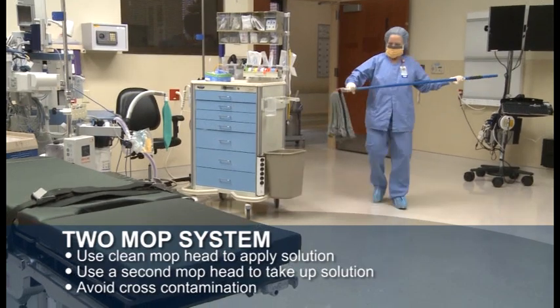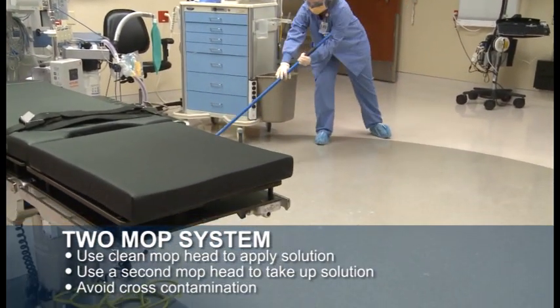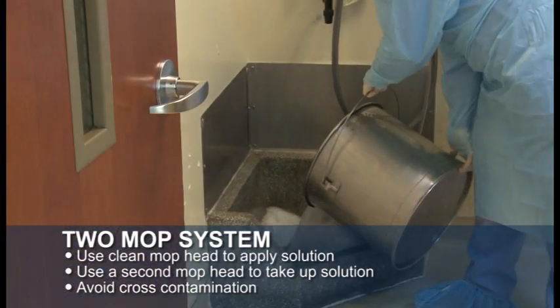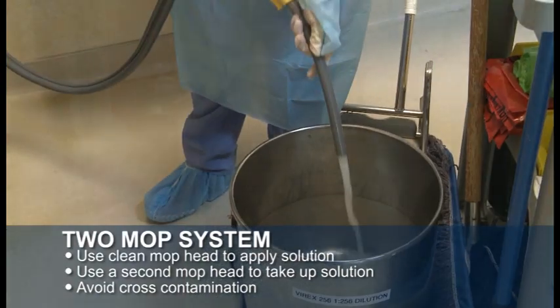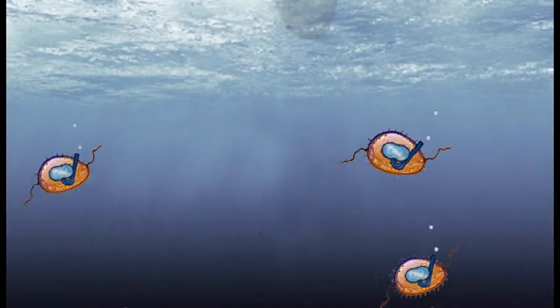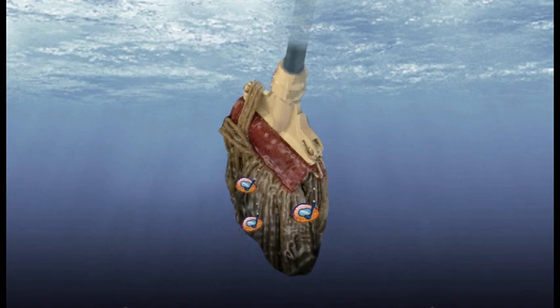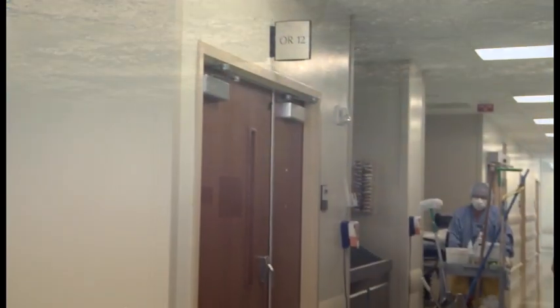A 2-mop system may also be used. One mop is used to apply the solution, and a second mop is used to take up the solution. Due to the ability of bucket solutions to become contaminated during cleaning, the cleaning solution must be changed at least daily. If the contaminated solution continues to be used, microorganisms will be transferred to each subsequent surface that is cleaned.